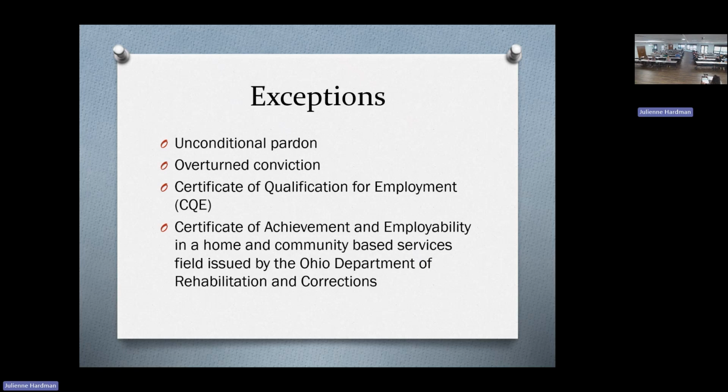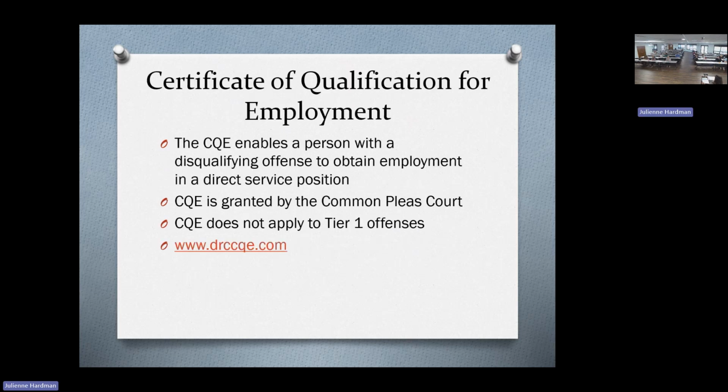If they have an exception, you will want to keep that documentation in their employee file, because that proves that they're allowed to work. But I want to talk a little bit about CQEs, because that's typically what we would see if we see something like this. It enables a person with a disqualifying offense to obtain employment in a direct service position, granted by the common pleas court. Does not apply to tier 1 offenses. So those really bad offenses like murder, manslaughter, that kind of stuff, they're not going to give a CQE for.